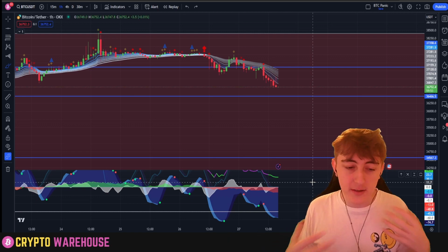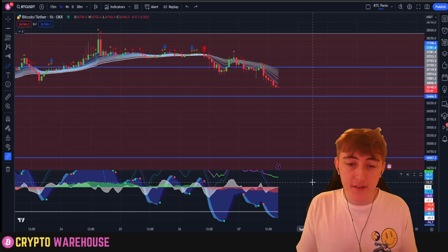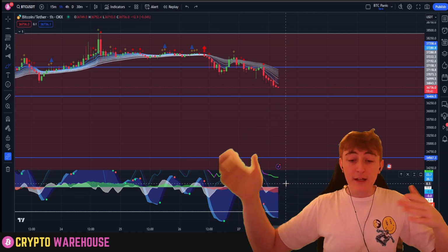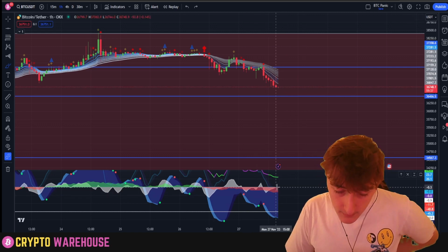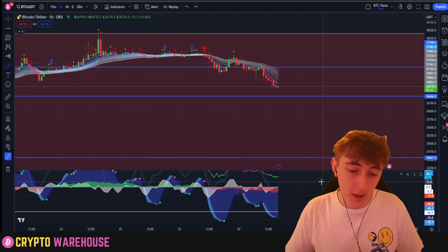How the money is, because what is the price dependent on? It is dependent on the demand and supply of money. So this is always the one that trumps all. Obviously, it trumps it based on the time frame you're looking at. But the money flow is still negative. VWAP is close to 0, 0.7 to be precise.